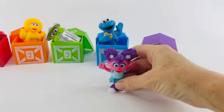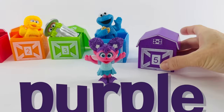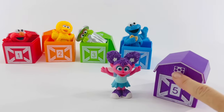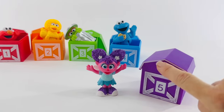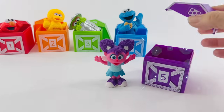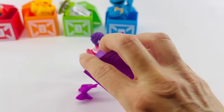And last but not least is Abby. Her hair is purple, so the number 5 purple house will be hers. Let's count the dots. 1, 2, 3, 4, 5. That's the number 5 house. Open it up. Doesn't seem like there's very many dinosaurs.